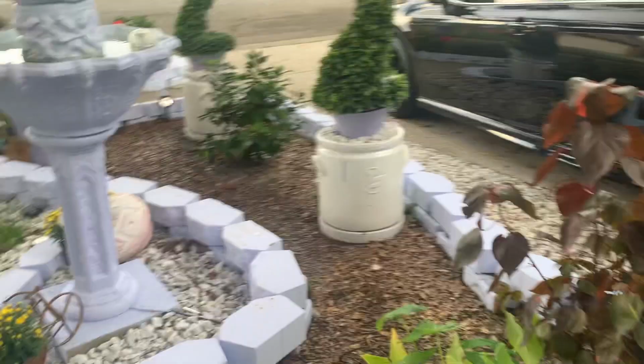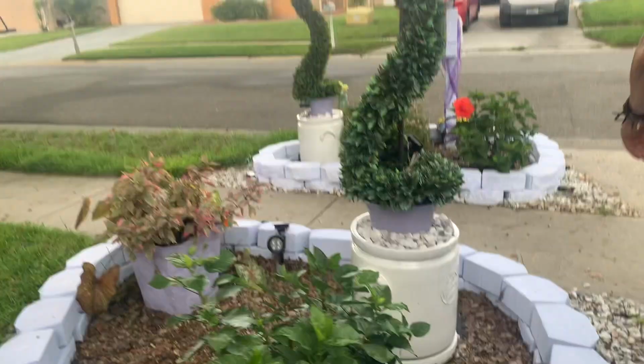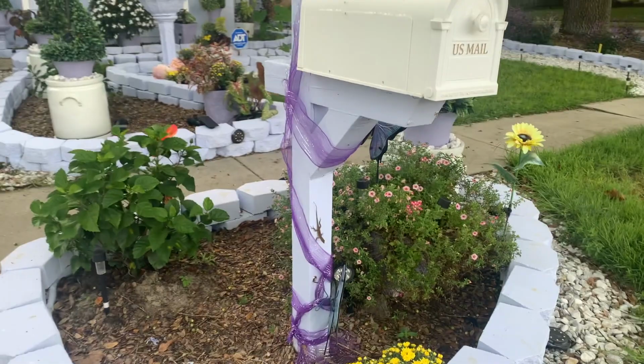Show them the angle from the mailbox. Yes, you should show them the mailbox. This is really pretty. The flowers. That's my favorite angle.